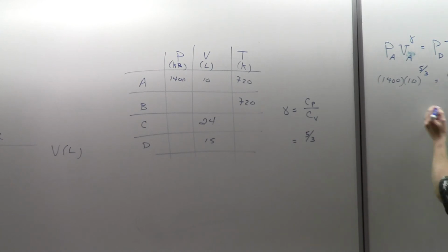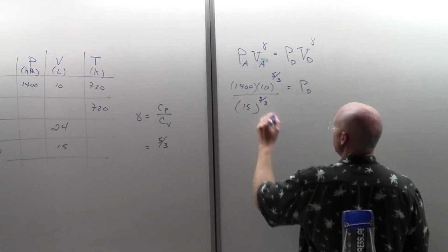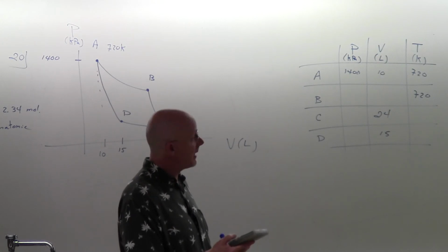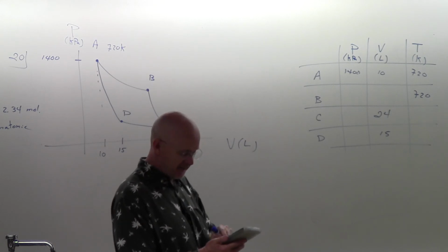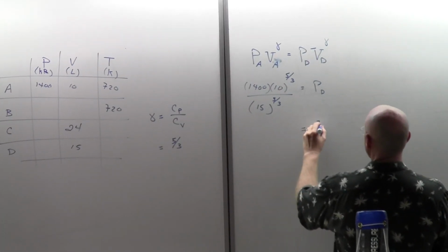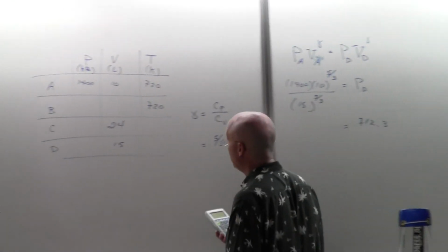This would be the pressure at D. I'll go ahead and put my math over here. This is the volume at D, which we know is 15, again raised to a factor of 5/3. And so grabbing my calculator, I have 10 to a power of 1.666, divided by 15 raised to a power of 1.6666, times then the 1400. So if I did my math right, I got 712.3 for the pressure.